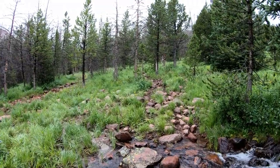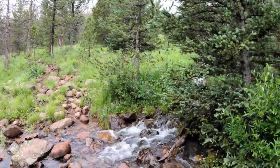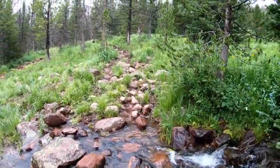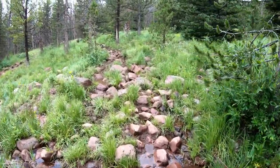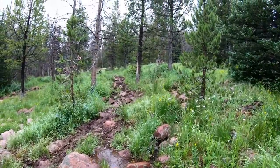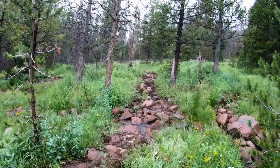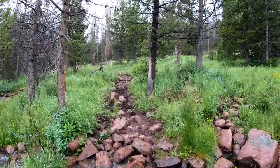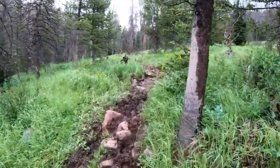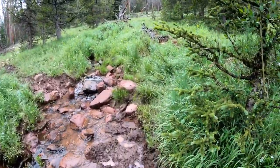To figure out where the trail goes. I think it's up right through here, but well, let's go see. Well, I'd say by the looks of this, that's where it goes. We've had horses up here, looks like fairly recently. Kind of a muddy mess.